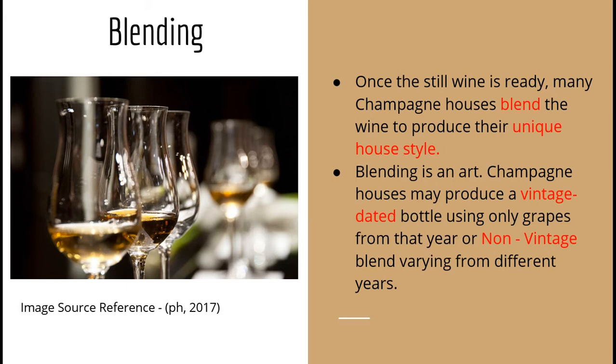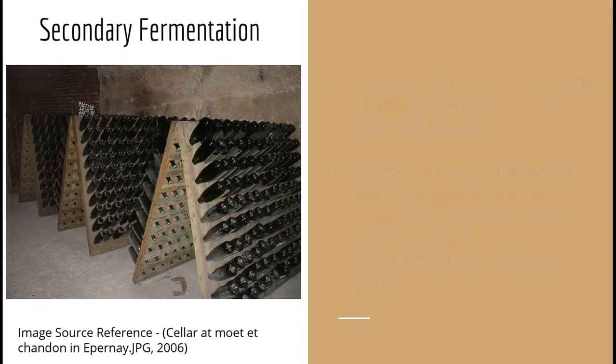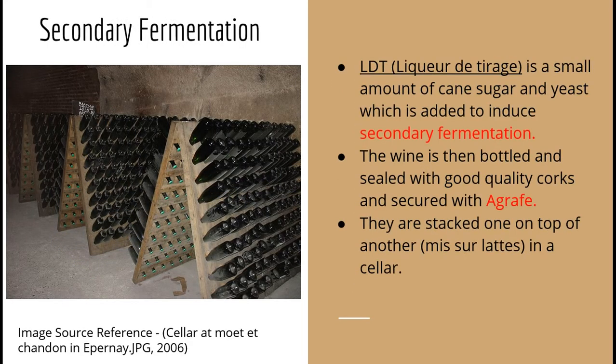A vintage bottle, or vintage wine, means the grapes that are utilized in production of vintage wine belong to only one particular year. Whereas non-vintage means blending from different years. After the blending is done, we come to a very important step which happens in champagne making, or method champenois, which is called secondary fermentation.